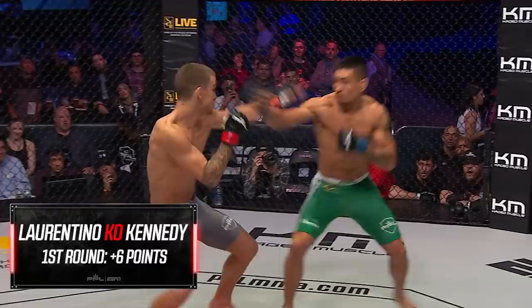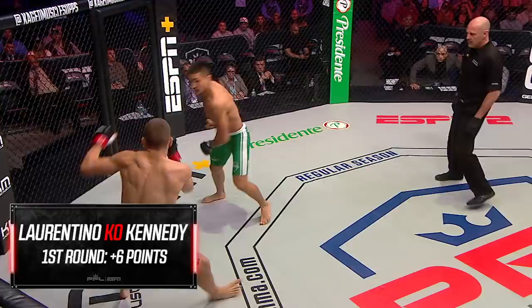Restart of action after a brief pause there. Nice punch lands there, and another kick from Laurencino. The left hand lands. Kennedy's hurt. He's out.